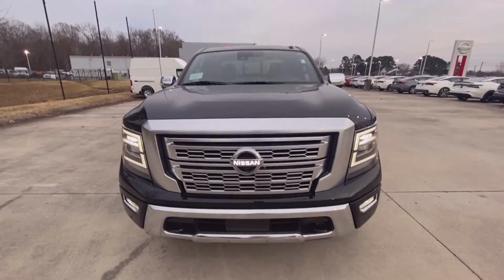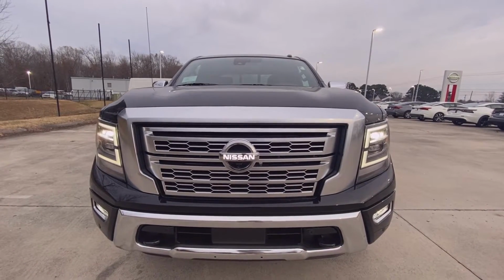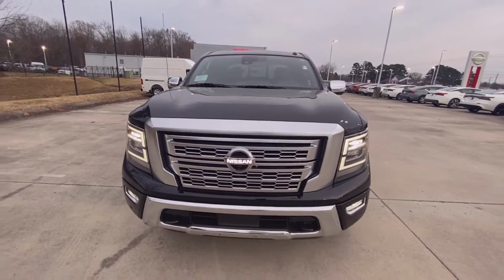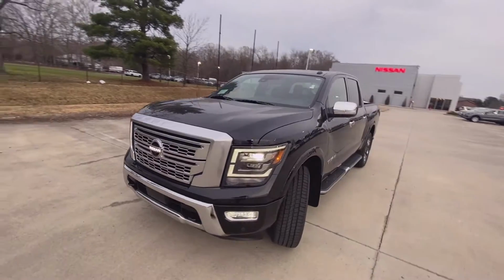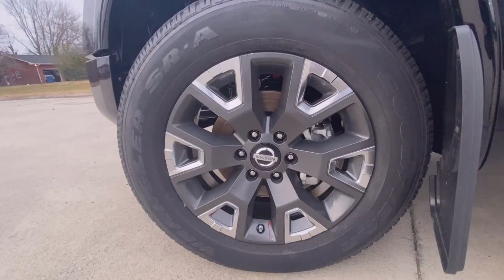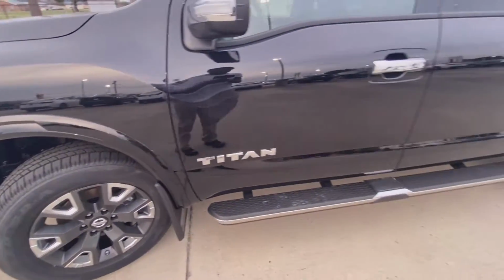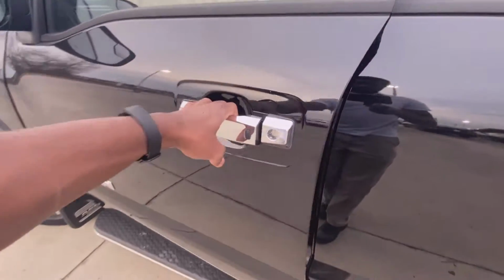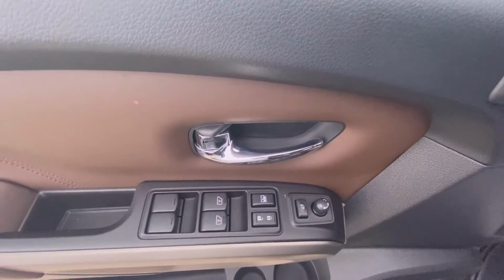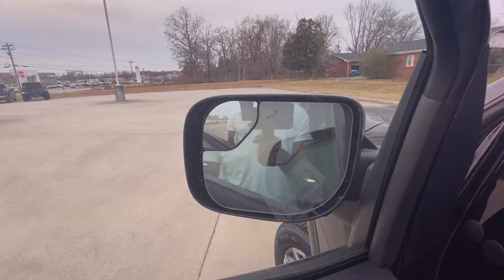As we get to that beautiful front there, you have the illuminated badge, LED daytime running lights, headlamps and fog lights. Of course, your chrome grille there. And there you have your 20-inch aluminum wheels. You have passive keyless entry on the front doors. And there are the controls for your power door locks, windows, and mirrors, as well as power folding mirrors. And you have blind spot monitors in those.